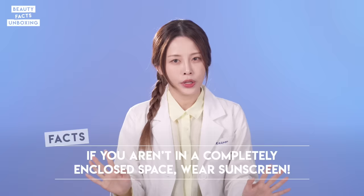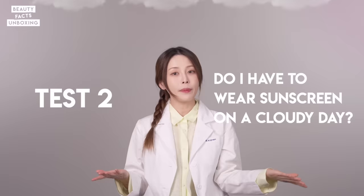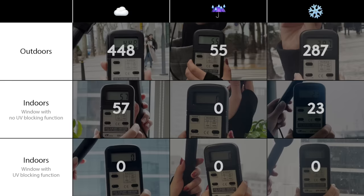If you're in a completely enclosed space with no windows and just fluorescent lighting, you don't have to worry about UV rays. How about on cloudy or rainy days? Wouldn't there be close to no UV rays since there's no sun out? So I held the test again on both cloudy and rainy days. So it's clearly a lower number compared to the sunny day, but isn't it surprising that the numbers were still high even though there's no sun to be seen?